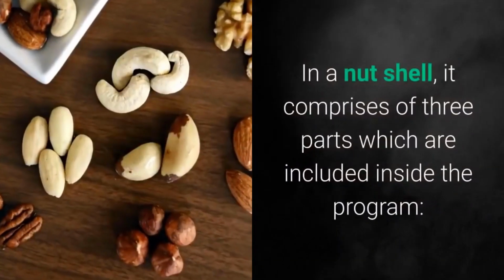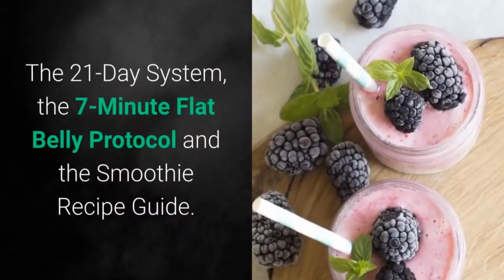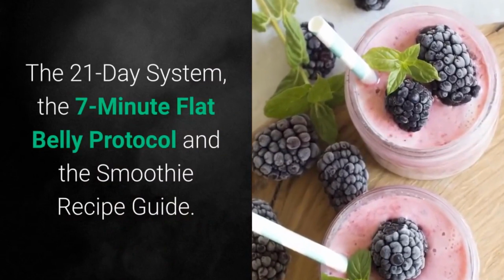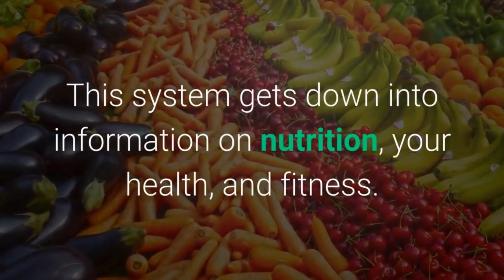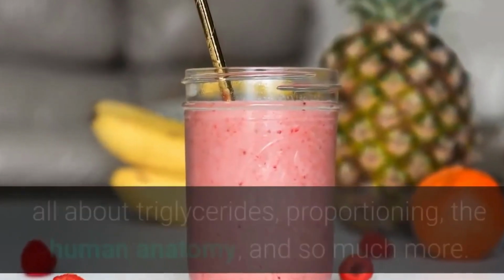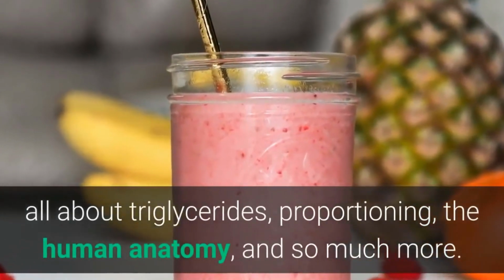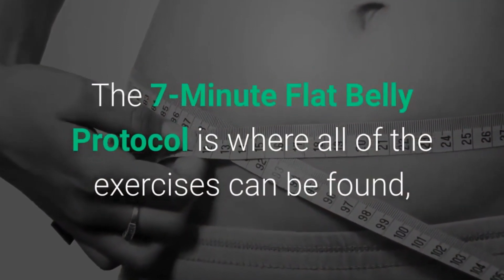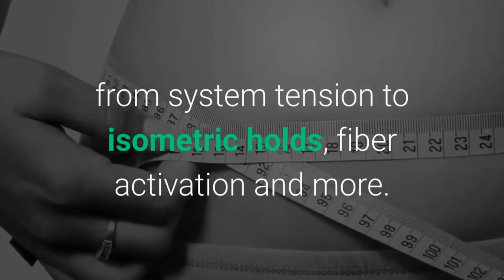In a nutshell, it comprises three parts which are included inside the program: the 21-day system, the 7-minute flat belly protocol, and the smoothie recipe guide. This system gets down into information on nutrition, your health, and fitness. You will learn about when to eat, how to eat, all about triglycerides, proportioning, the human anatomy, and so much more. The 7-minute flat belly protocol is where all of the exercises can be found, from system tension to isometric holds, fiber activation and more.